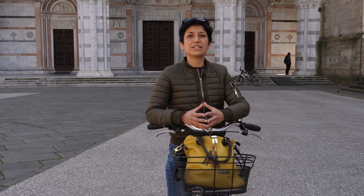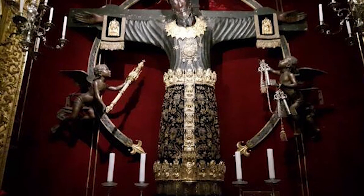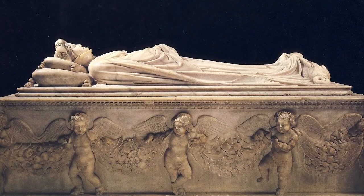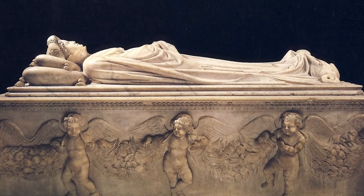Inside the cathedral there are two important works of art. In case you manage to come here, you definitely have to see them. One is a wooden crucifix called Il Volto Santo, so the Holy Face. It's a relic, and according to the legend, let's say to the story, it's the first image, something like a real portrait of Jesus Christ. And then in the sacristy, what you can admire is a funeral monument of a beautiful lady called Ilaria del Carretto. It's a masterpiece of Italian art history.